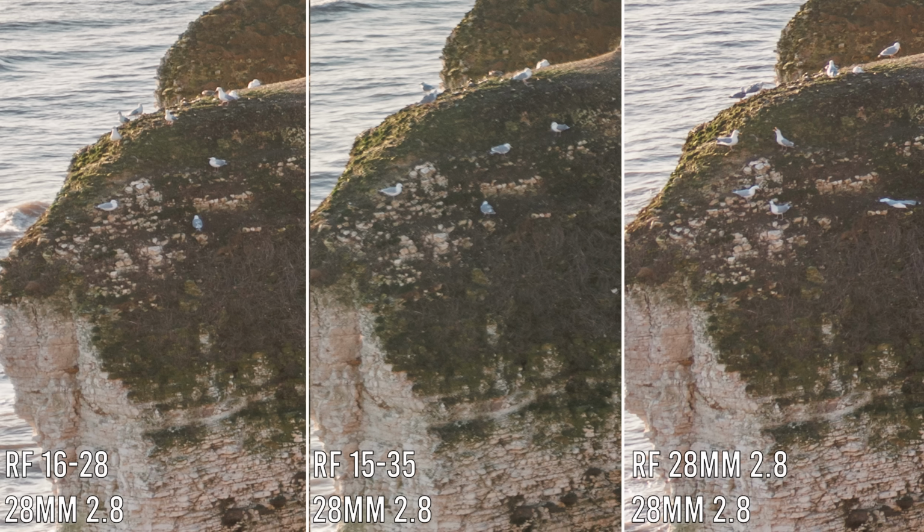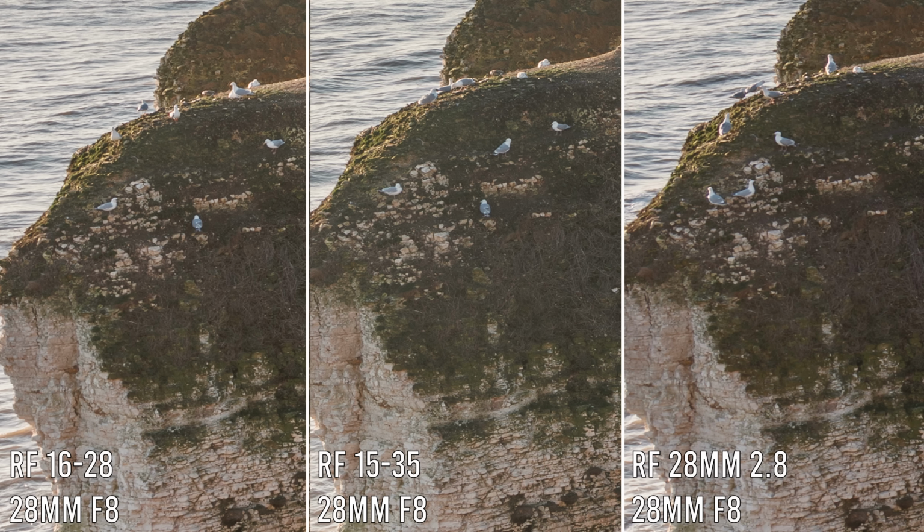At 28mm, in the corner, wide open, the RF 28mm prime is fantastic, giving us great sharpness right out into the corners. The 16-28 is just slightly behind, but it still beats out the 15-35 in my opinion. But by f8, the new zoom looks the best, giving us edge-to-edge sharpness, whereas the prime and the L series zoom lag behind just a little bit.